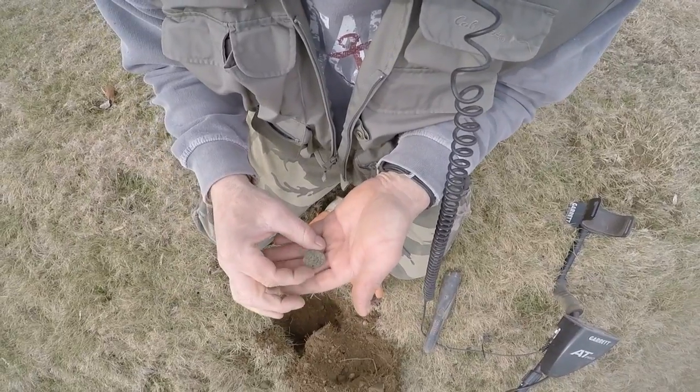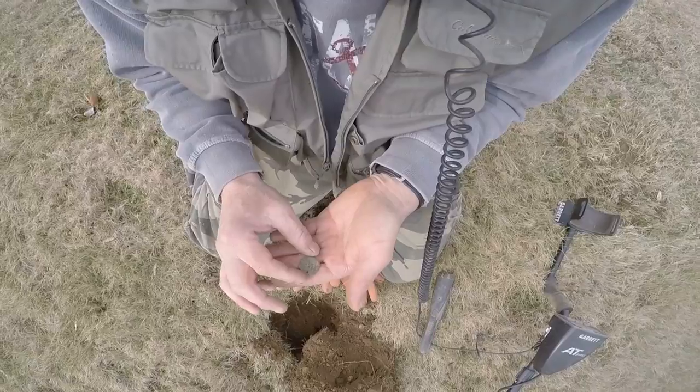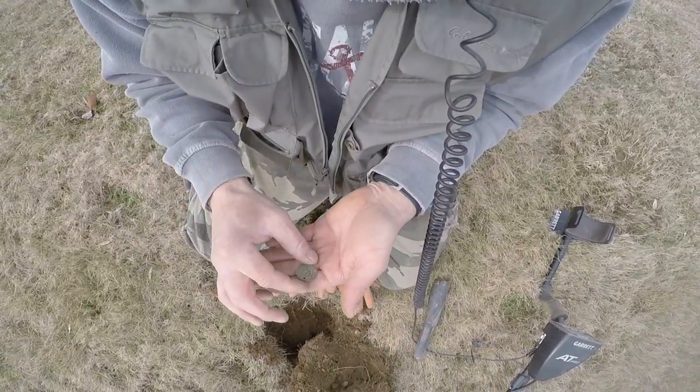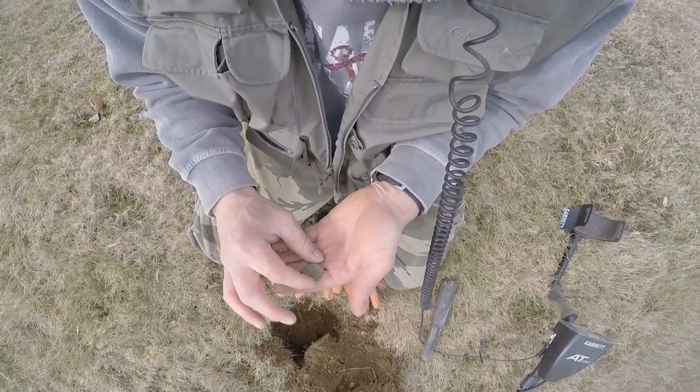Oh, this is so cool, man. I am so glad I came to this farm field today. Oh my gosh, what a choice. I made a choice today to come to this farm field or a field that I've gone to before, and I just knew that I should come to this field today.